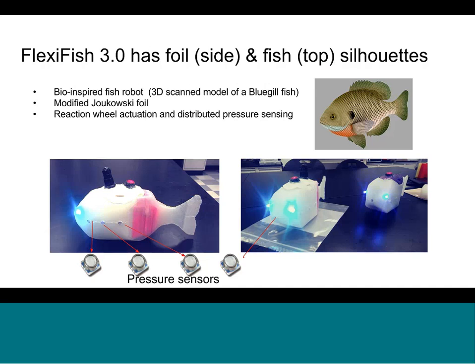It has the Joukowsky foil silhouette when viewed from above, which allows us to leverage potential flow theory to model the flow past the foil, even when it's bent. And from the side view, we adopted this bluegill silhouette. So from the side view, it has an actual fish shape.